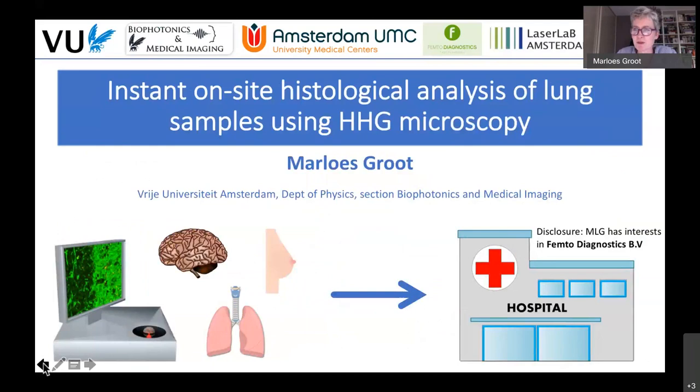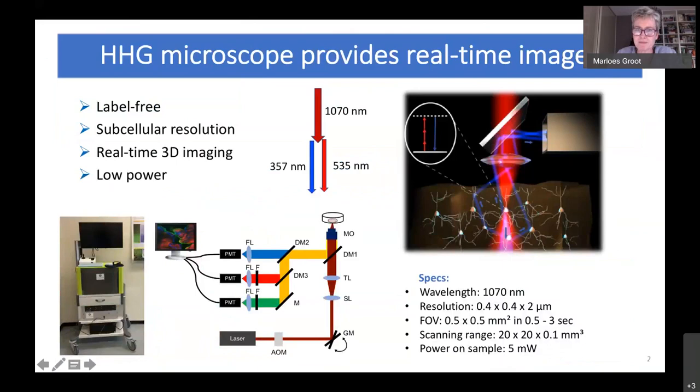So indeed, this is about a relatively novel technique, higher harmonic generation microscopy, that we develop to enable instant pathology in the operating room, in the clinic. And first, a few words about what this technique is. It's a nonlinear technique. So we focus a laser beam into the tissue, and then the tissue itself generates the second or third harmonic, which means that two or three photons from the incoming laser beam are converted into one photon with two times the energy, or three times the energy for the third harmonic generation signal.